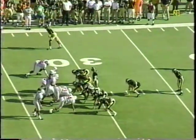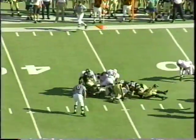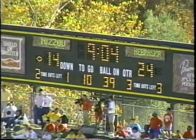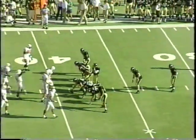Brown and Jones with 50 yards rushing apiece in the first half. And the give on 3rd and 2. He's got it across the 35. The tailback with the first down. Ball game. Missouri tried to establish the run, and the Husker defense softened up a little bit to that. They'll try some more up the middle.